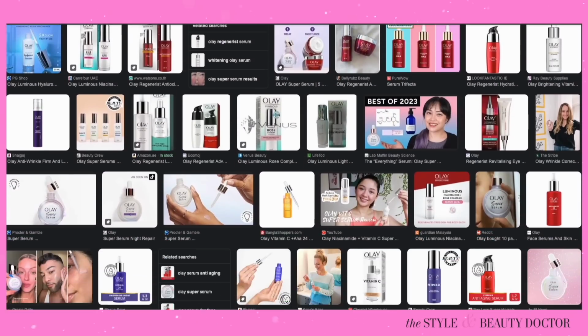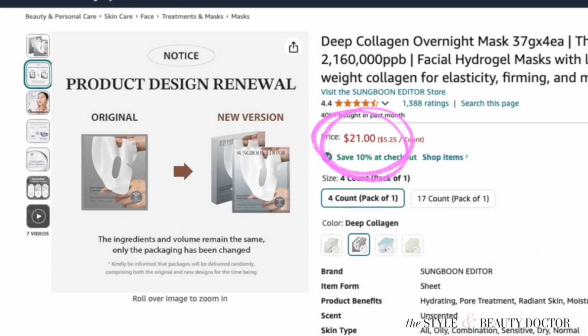Because sometimes all those sheet masks add up. This one was, how much was this? Depending on where you get them online, they're about anywhere from $17 to $20 for 4 sheet masks, which isn't extremely expensive, but if you're using this quite often, that can add up. So just make sure you do the math, make sure it makes sense to you.